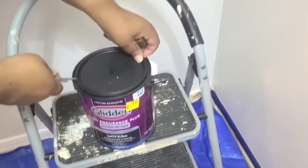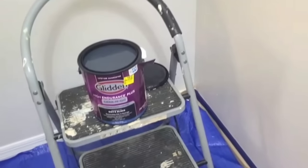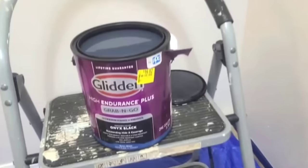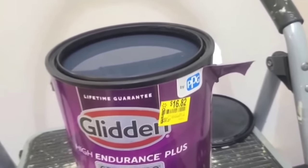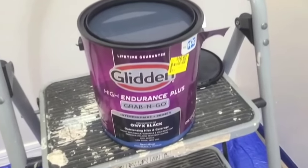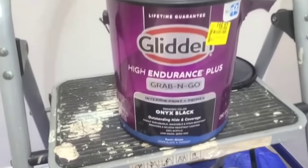So guys, we're gonna start off with painting this wall. Usually I will purchase paint from Lowe's or Home Depot, but we went in Walmart looking for something else, not even pertaining to paint, and came across this paint on the clearance aisle by Glidden for $16.82 in black. Hubby and I are going to paint this wall black. This paint is high endurance, and it is interior paint and primer mixed.